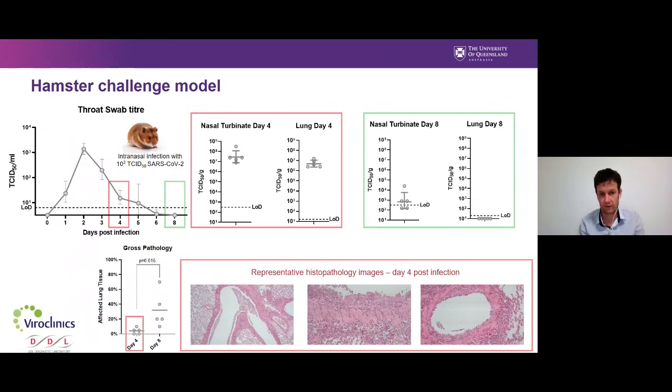Also important for the hamster data is the pathology. So we can see a really good level of lung inflammation with significant parallels to the human disease. And importantly, if we look at gross pathology, on day 4, there's only around 10% of the lung tissue that's affected. But between day 4 and day 8, while the viral load is decreasing, we see an increase in the percentage of lung tissue that's affected. Next slide, please.